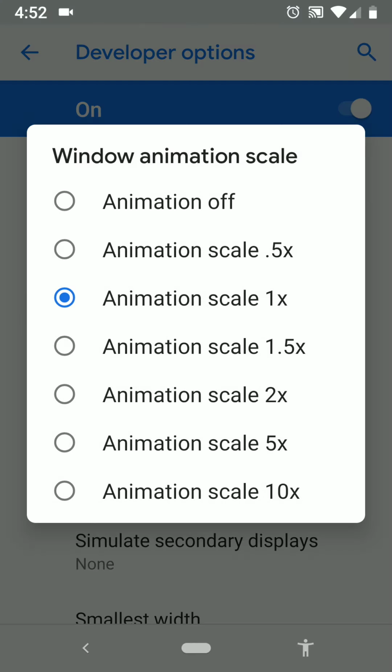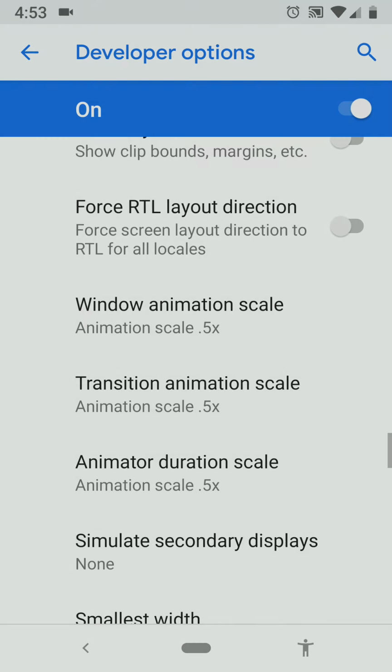What you're going to want to do, default, like I said, is 1. I've already set the settings to the one that I recommend, which is 0.5. You could try turning them off. Honestly, it looks pretty choppy on the Pixel 2 when you turn them completely off. But 0.5 will give you a quite noticeable bump in speed.